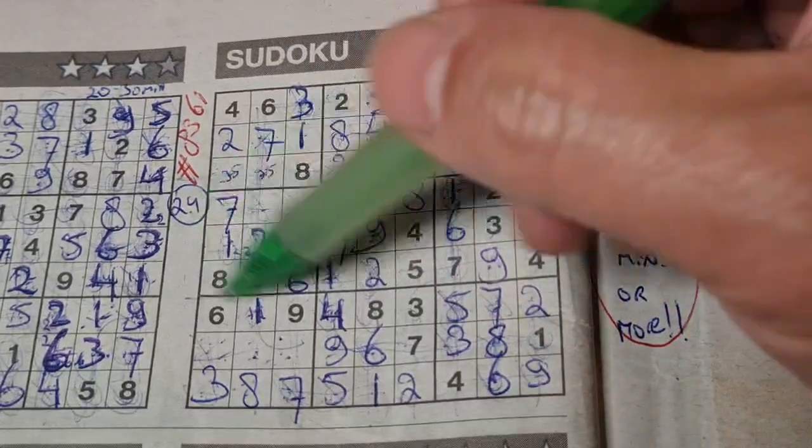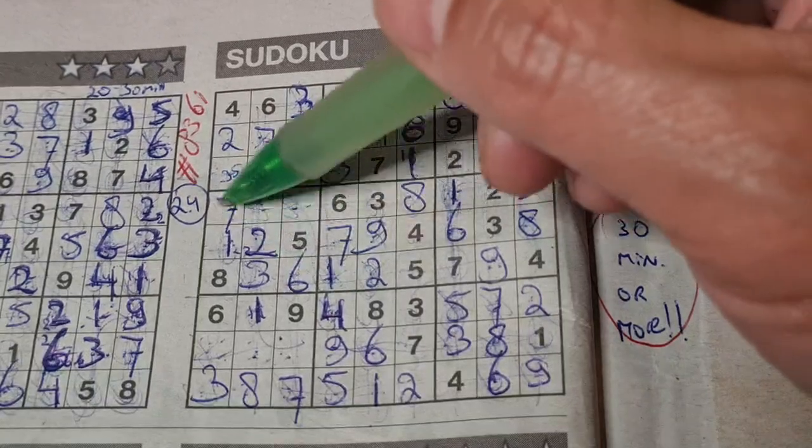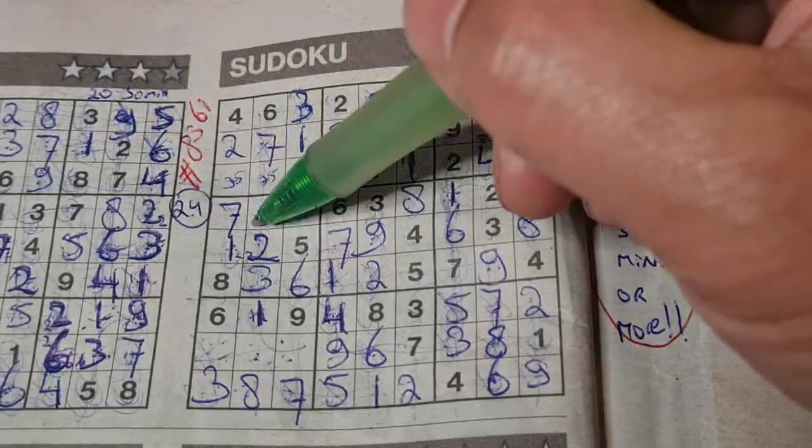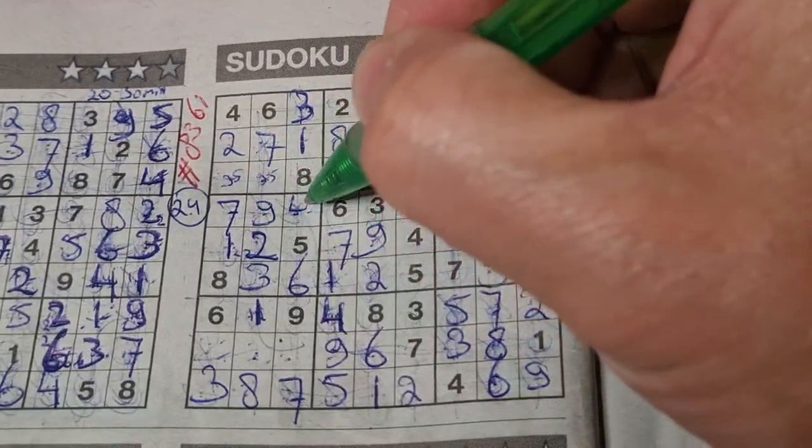2 missing numbers in this big square for numbers 1 and 2. 3, 4 is missing. 5, 6, 7, 8, 9 is missing. 4 and a 9, 4 and 9. We have a 9 in this column, no 9 there. 9 should be here, and a 4 goes there.